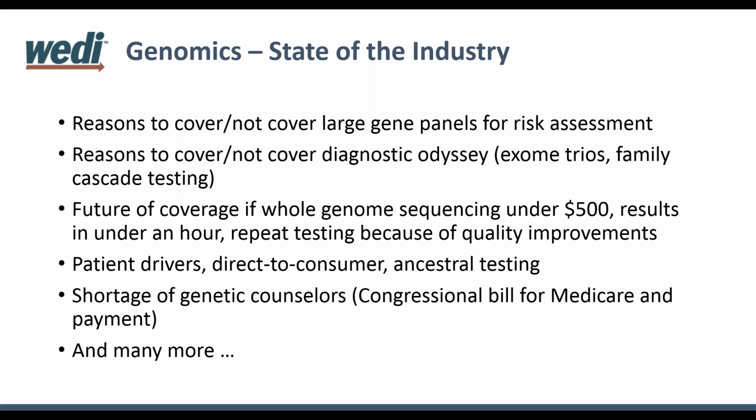What if we're looking at prediction, preventative care? And so, do we cover large gene panels that might be more in that area where we're just looking at risk? What about the reasons to cover or not cover testing that helps us solve a diagnostic odyssey? This is like a newborn that is ill, and the doctors can't figure out what's wrong with the newborn, and so they want to do what they call an exome trio, including the newborn and the two biological parents, to see if they can determine genetically what might be going on with the newborn. But also, reasons to cover, not cover, expanding that use case.